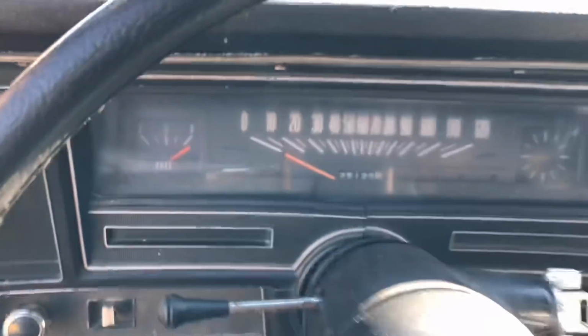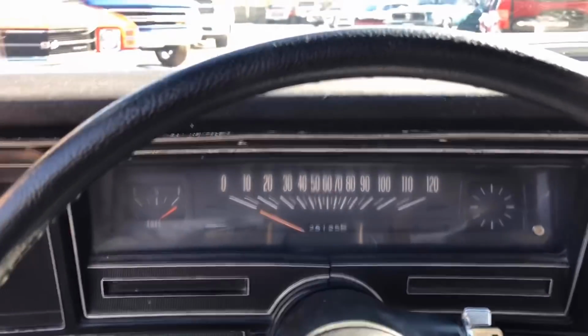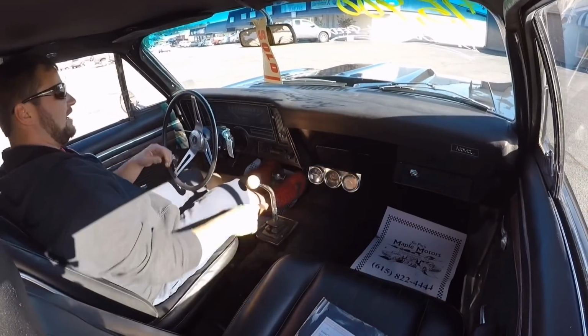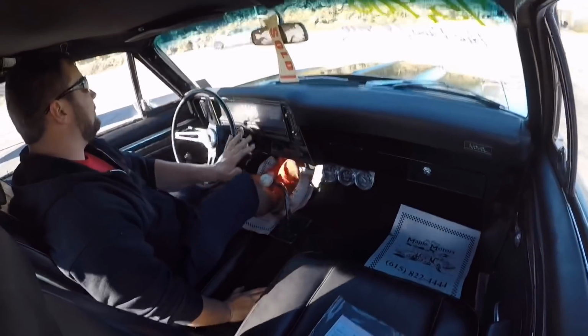Like I said, this one's already sold. I won't do this much. We're gonna take a test drive. All right, I'm gonna take it for a little test drive here. I'll let you know what I see. The clutch lets out about midways up towards the top.